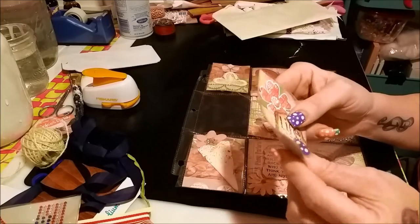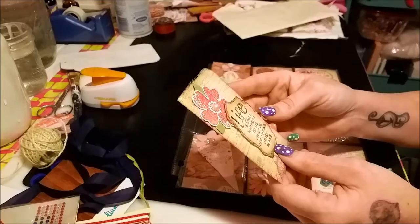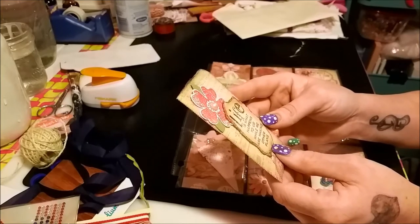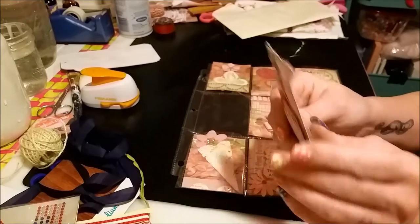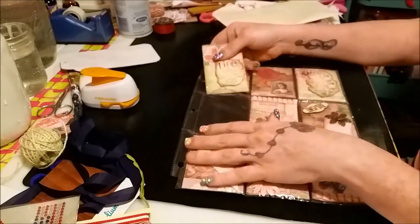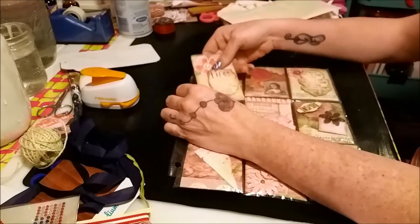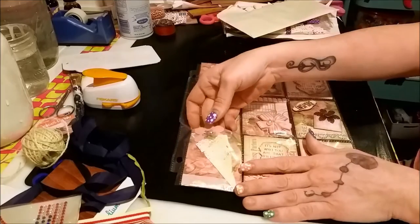Tulle. That's it. It's glittery and it's covered in tulle. It says, life is what happens to us while we are making other plans. That's really cool. I love it. I love that she wrapped it in tulle like that. That's so cool. It's cool to have tulle!